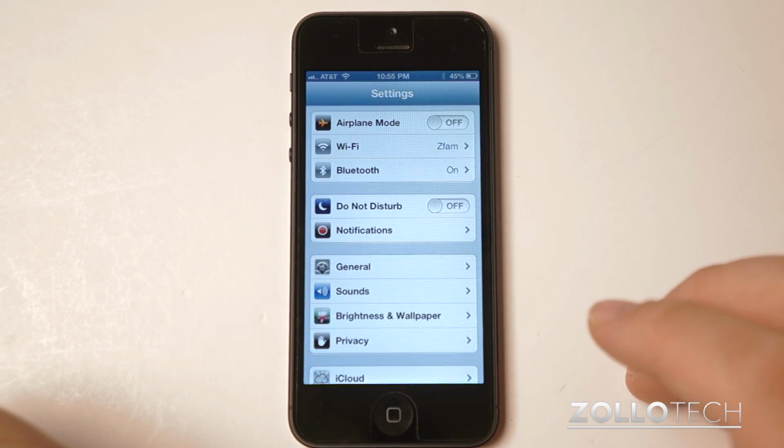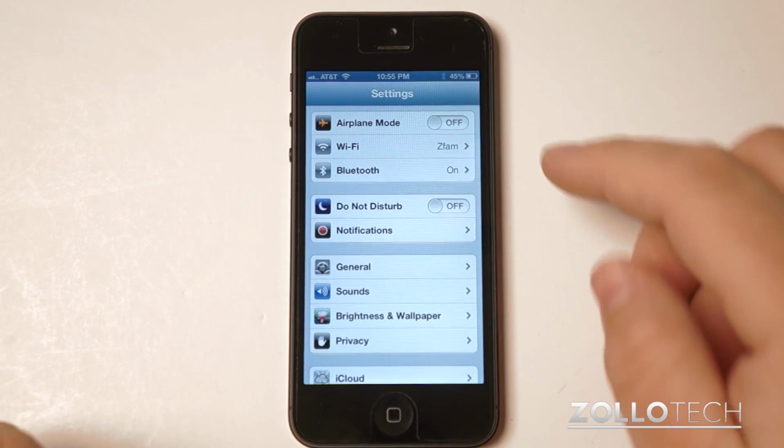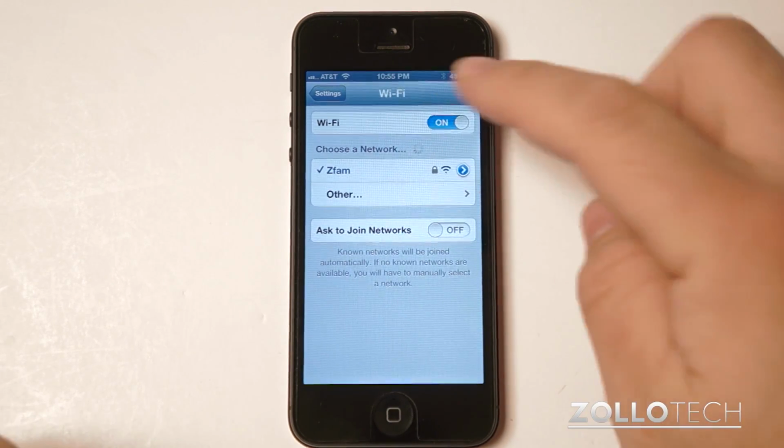But if you're at home or at work, it's better to be connected. You'll actually use less battery life on Wi-Fi. But if you're not using it, shut it off, and that should save you some battery life. You can just simply shut it off.